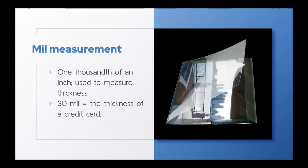If you compare, 30 mil is about the thickness of a credit card. So these enclosures are much thinner than that, but when you've got a 1.5 mil plastic sleeve or plastic envelope in one hand, and then a 3 or 4 mil example of something in another hand, you can very much tell the difference. So if you want a little bit more rigid protection from a plastic enclosure, you want a little bit higher mil measurement.